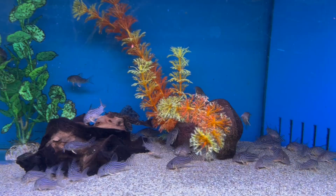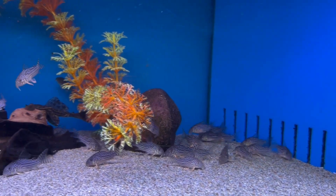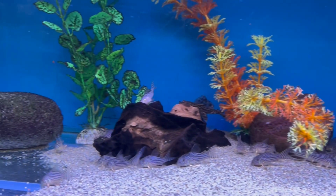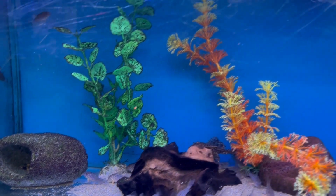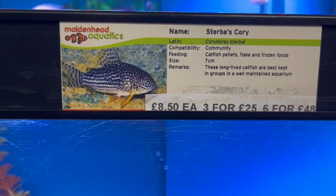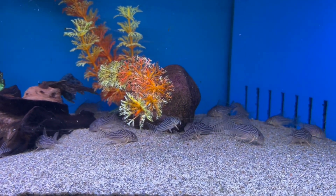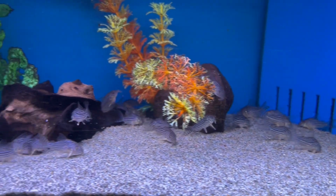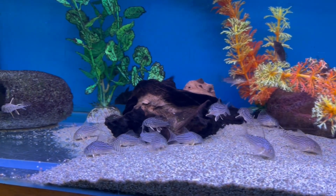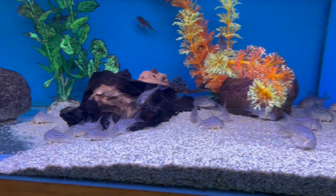Next up, these aren't cichlids, I know, but the Corydoras sterbai. Probably everyone's favourite sterbai, everyone's favourite corrie. Good group in there, not a bad price on those ones either. £8.50, or 3 for £25, or 6 for £48. If you ever do get these, they always say it's best getting them in a group. I was actually tempted to get some of these, but I did really well. I restrained myself and I didn't actually buy anything, which must be a first for me going into a fish shop.